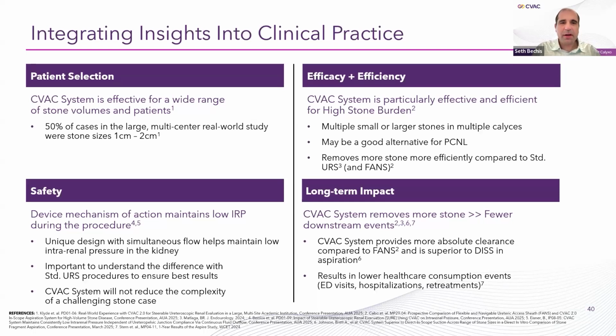And so how do we take all these insights and put them into our clinical practice? So we've presented some of the data today. We've shown you a couple clinical videos, examples from our cases we've performed. And I think the hope is to highlight that the CVAC system is effective. It can be used in a wide range of stone volumes in patients. And I think that's really important to highlight, is you can use this for a 1.2 centimeter renal pelvis stone. You can use this for a 2 centimeter stone.